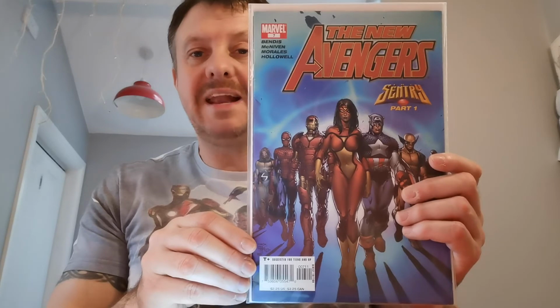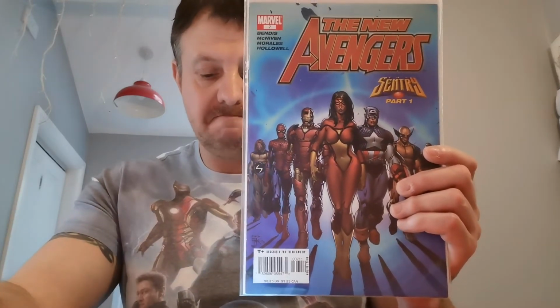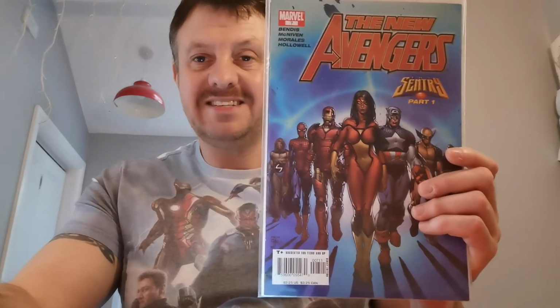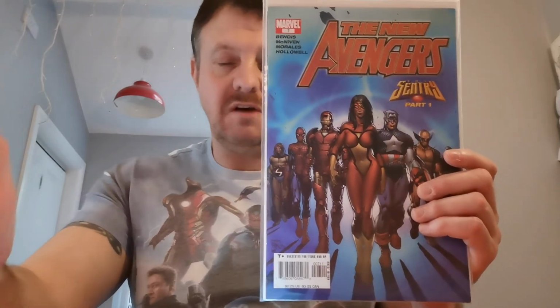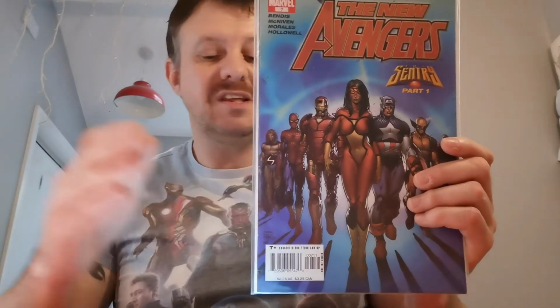Now, number 8 on our list is a book I keep finding, but it's heating up, and it features, I'll say no more, the first appearance of the Illuminati in New Avengers issue number 7. Now, rumour is that the Endgame movie may have set up an introduction for them. This is, of course, like I said, the first appearance of the Illuminati team.